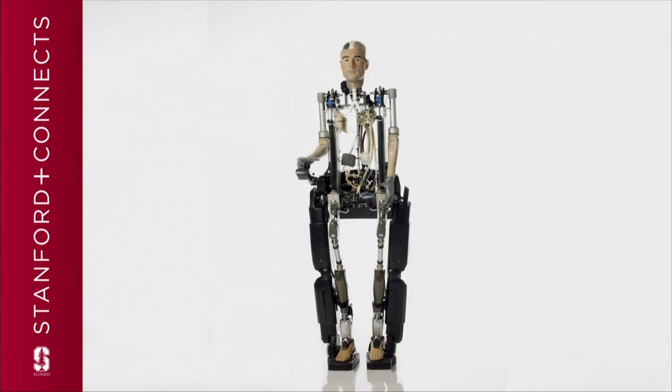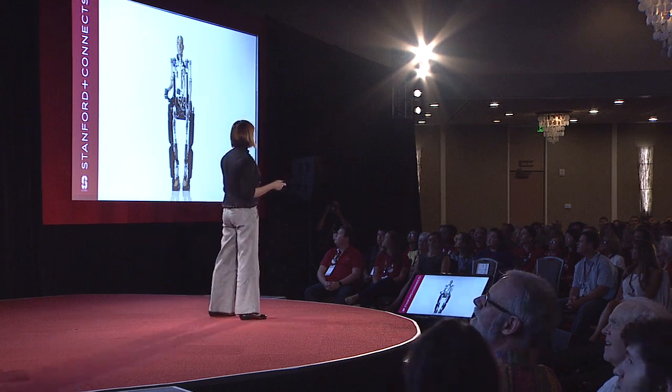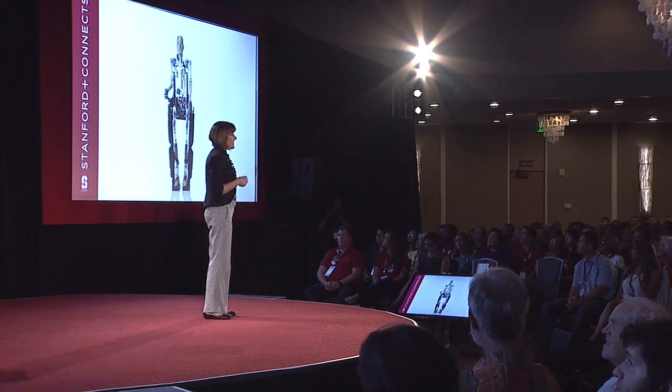I'd like to begin by introducing you to what some have called the new bionic man. This is a robot that was put together by a team of scientists and engineers last year by collecting together all of the different medical devices, implants, and prosthetics that are either currently available for use in patients or are soon to enter clinical trial. It's amazing, right?